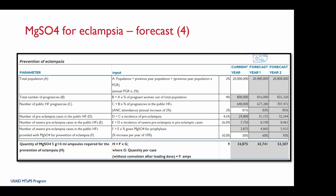Yes, please. So this is for prevention, and as you can see, you have the assumptions entered into the white cells, and the last row is the total requirement for the prevention. Yes, that is the total requirement for prevention.